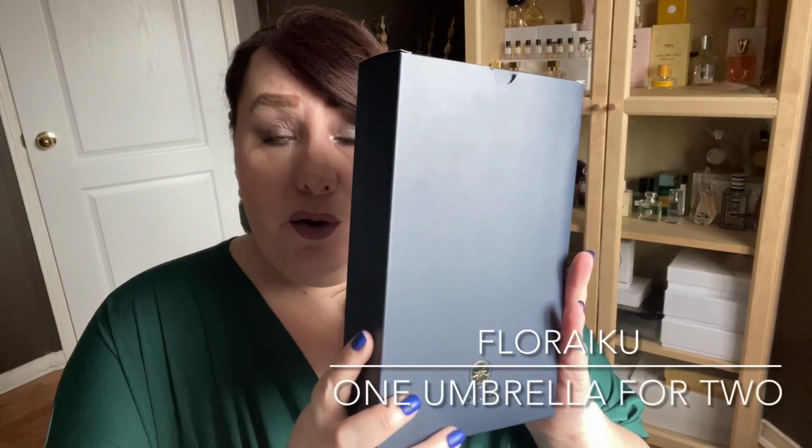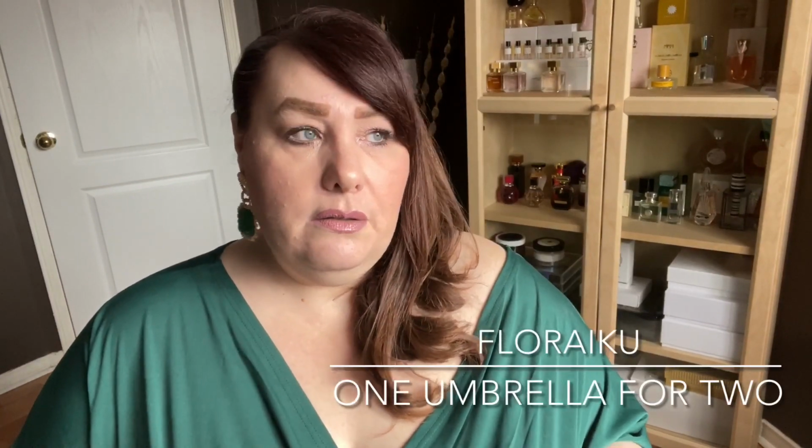So here's the huge box that it comes in. This is quite heavy as well. I have to say the packaging, I get it, but it's really over the top. Inside of this box, we have this box. This is plastic. This is heavy. Let's open it. Which way does it open?